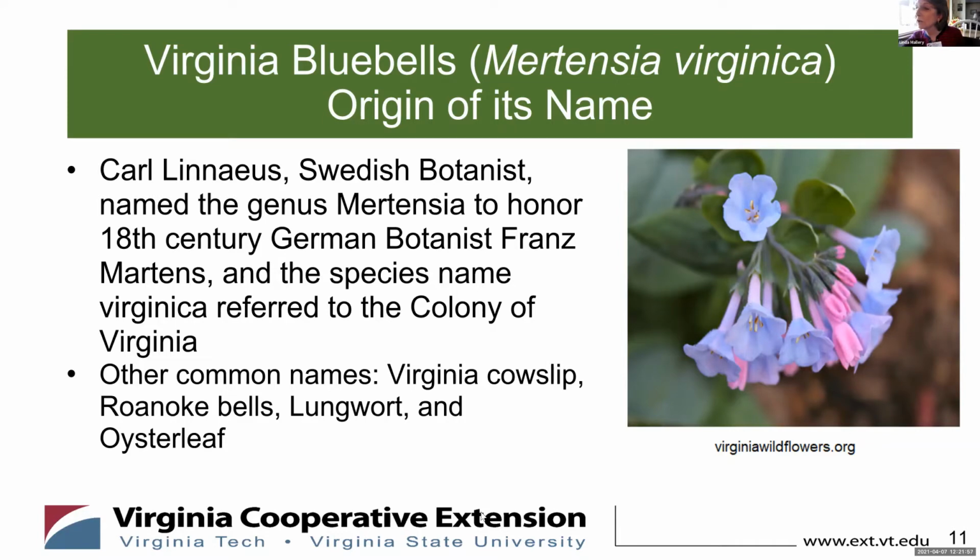Here are a few: Virginia cowslip, Roanoke bells, lungworts, old ladies' bonnets, and oyster leaf. Supposedly, they taste like oysters when cooked. However, Virginia bluebells contain some toxins, so to be safe, don't eat them. Linda, I understand right now is a good time to find Virginia bluebells in the wild. Where do they like to grow?